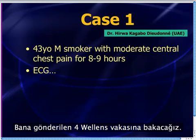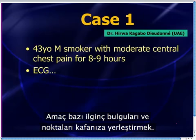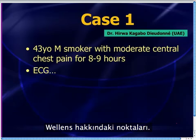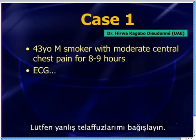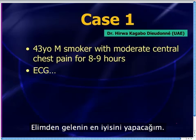that people have sent me just to really hammer home some of the interesting findings and points that we can learn from regarding Wellens. This first case, and by the way, this is going to be a challenging name pronunciation week for me. So again, please excuse my mispronunciations. I'm going to do my best.